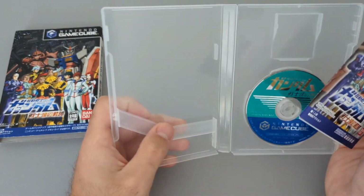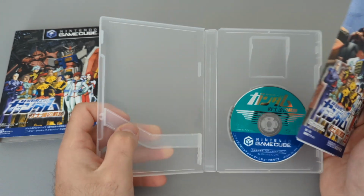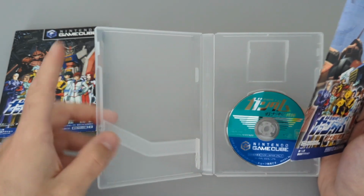This is cool. It has like a little shelf for the manual. The North American GameCubes just have the 2 things up top.